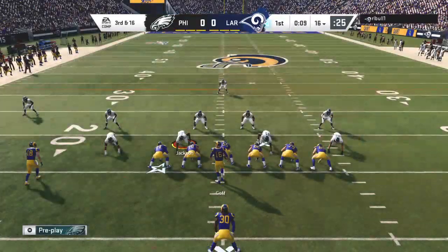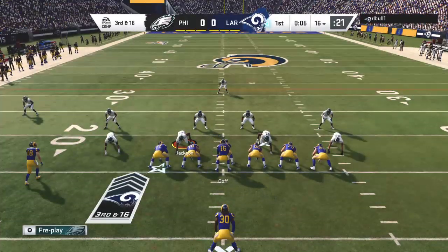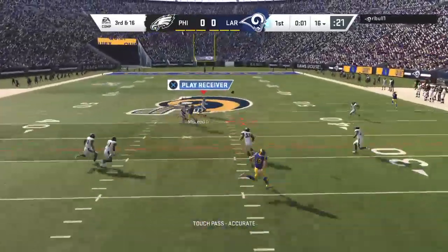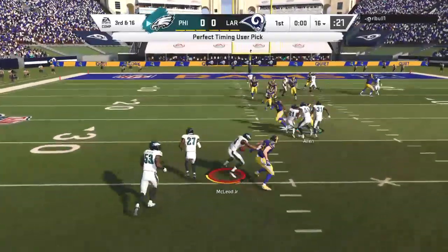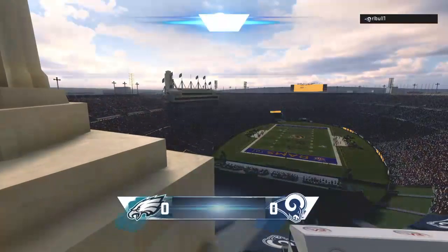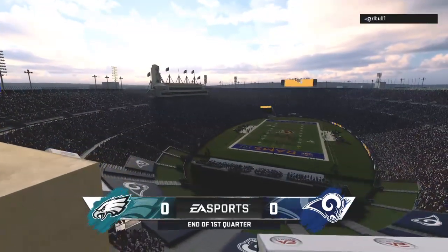So Goff, he'll try to refocus after the sack. The Rams now set up with a tough one, a 3rd and long. They'll fake the give. Now Goff, into a double team, and it's intercepted. Picked off by Rodney McLeod. And he will be brought down, but he's got the interception on the final play of this first quarter.